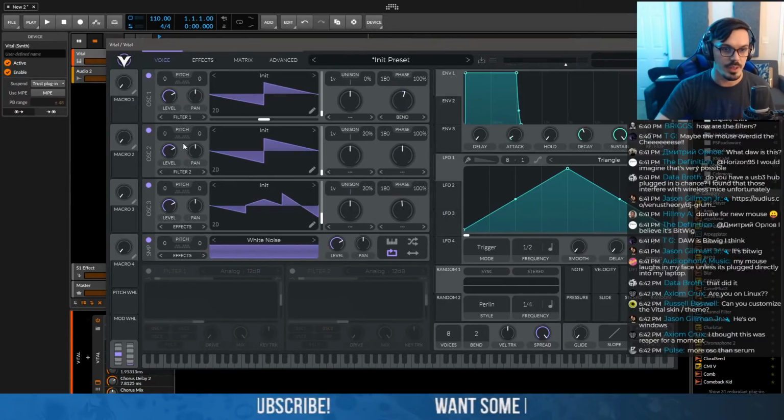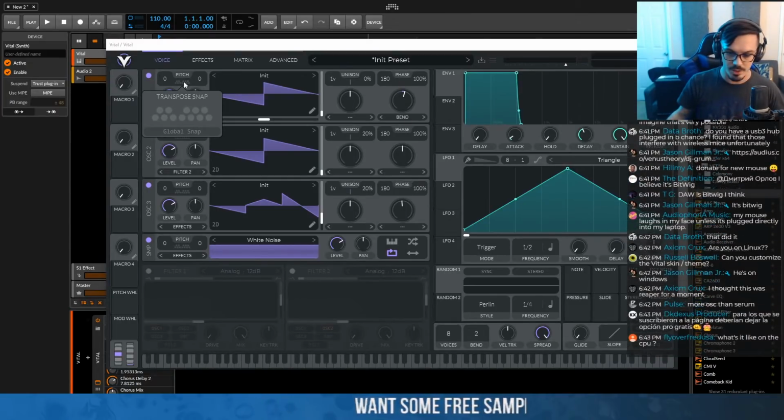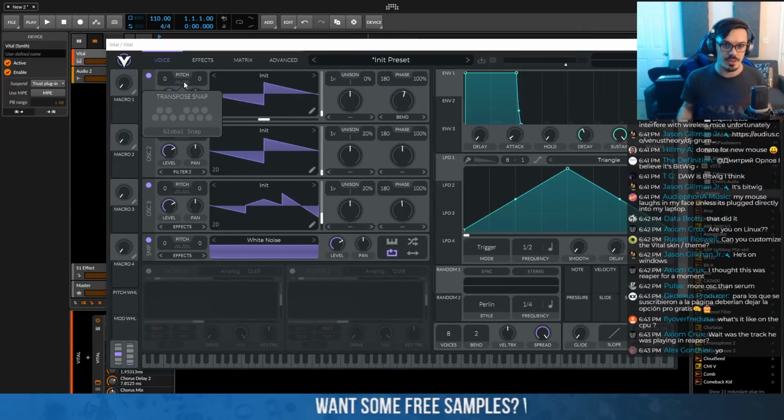Pretty much everything there. You get your standard tuning stuff. We've got tuning options here for transposition snapping, which now I'm going to plug this back in to demonstrate, because it's kind of cool.